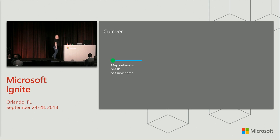So we're going to map your networks, give your old server a new set of IPs and a new name. We're going to say, how long can this thing go before something has gone wrong? The max duration of the cutover. We're going to validate that it's going to work, because Ned loves validating stuff. We're going to do the cutover, and then we're done with this job. We all high five.